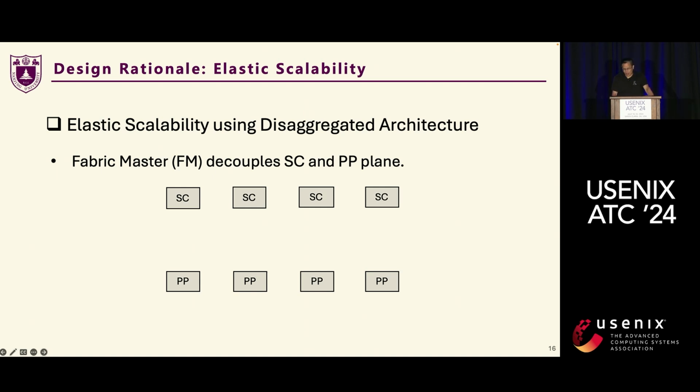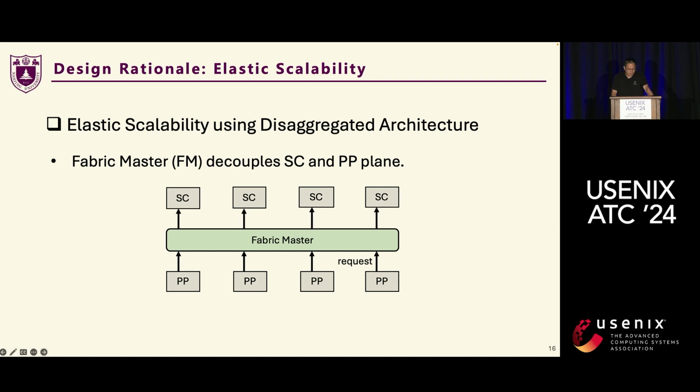When the new request arrives, it is forwarded to any arbitrary fabric master node in the PP node. Then the FM, the fabric master, routes this request to the relevant SC node. After the decision-making process, both the packet and its flows are offloaded to the fabric master. After the fabric master replicates the flows for the incoming request, it returns the request and the flow back to the original PP node.